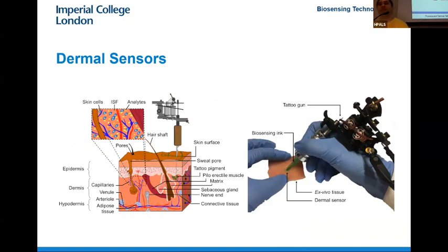So we've started with the idea of utilizing this platform, and we wanted to exploit it for applications in real-time monitoring of biomarkers. So the first step in this process is to utilize a tattoo gun to inject the biosensing chemicals inside the skin. So we are tattooing them in the dermis layer of the skin.